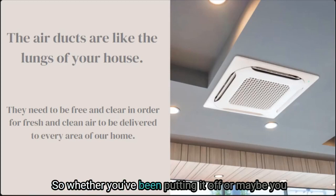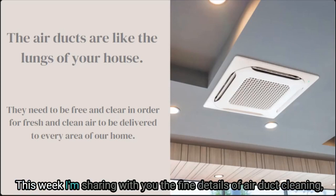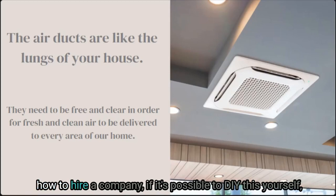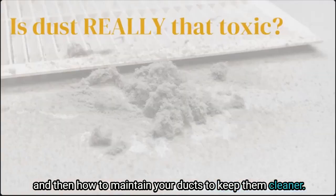So whether you've been putting it off or maybe you didn't even know it was important to a healthy home, this week I'm sharing with you the fine details of air duct cleaning, specifically signs that it's time to have your air ducts cleaned, how to hire a company, if it's possible to DIY this yourself, and then how to maintain your ducts to keep them cleaner.